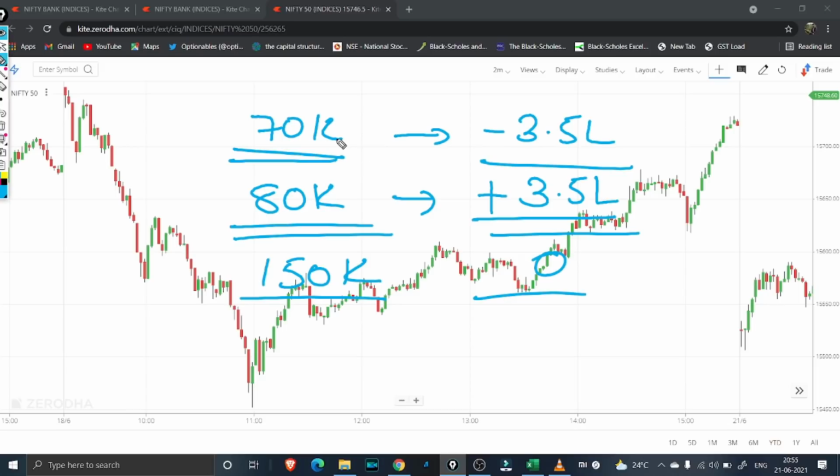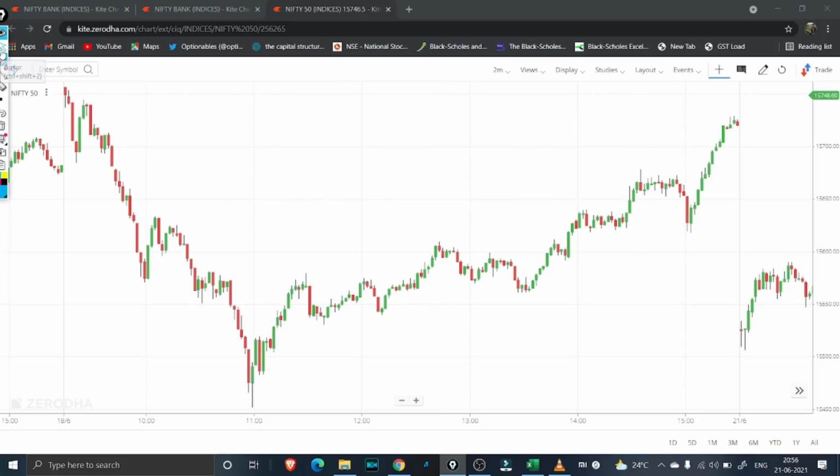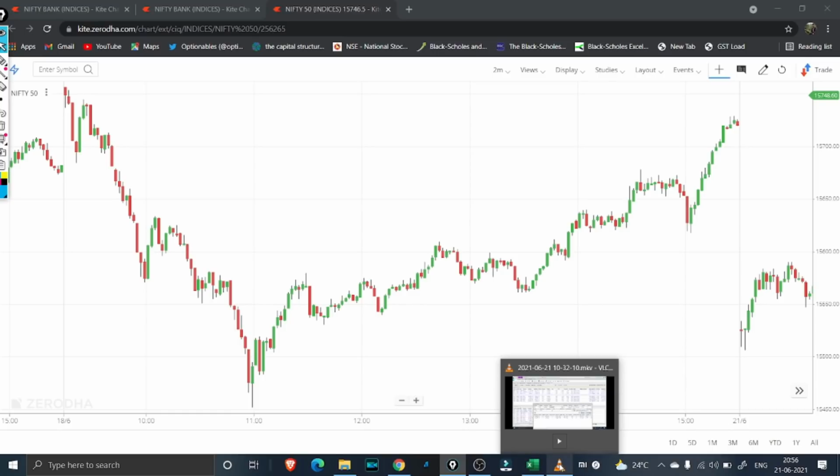So on the days when there's a full one-sided move, adjustments are going to give you lesser profits. But on the days when there's a complete V-shaped move, they're still going to give you profits. So end of the day, you can see with adjustments, you're much better off than not doing adjustment. So that is one thing I wanted to tell. So now we'll quickly see the video and we'll try to understand what exactly happened.